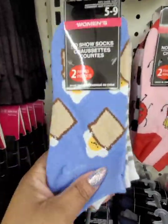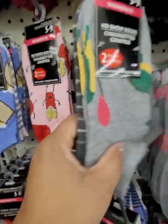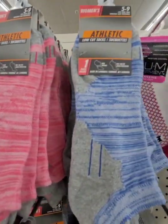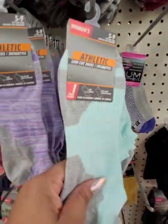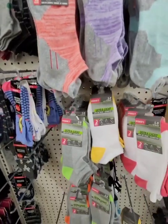They also have two pair of these no-show socks. I love Dollar Tree socks. So those are new. Also, these women's athletic socks are very, very comfortable. I buy these, and they're very good quality. I buy those on a regular.